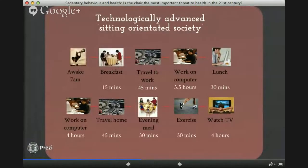I just want to go through now a very quick example of the technologically advanced sitting orientated society that we have. So this describes a typical day for somebody, not too dissimilar to myself. So wake up at 7 o'clock, wolf breakfast down, and then sit in a nice long queue of traffic to try and get to work, which you then sit throughout the whole day, work through your lunch because you haven't done enough during the morning. Again, begin the travel home before the rush to get the evening meal ready. You then, quite pleased with yourself because you've squeezed in 30 minutes of exercise, sit in front of the TV, falling asleep, usually watching something quite dreadful.